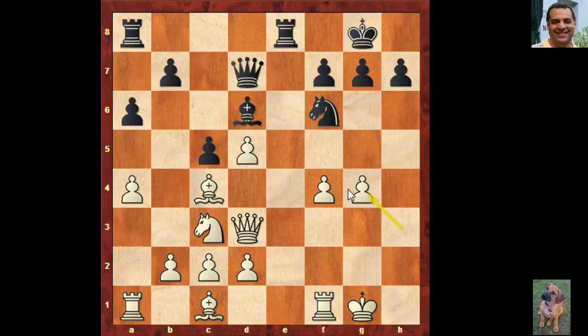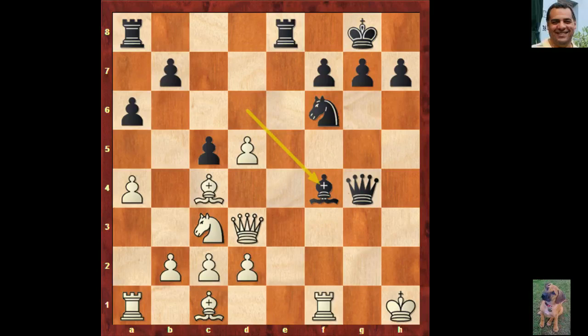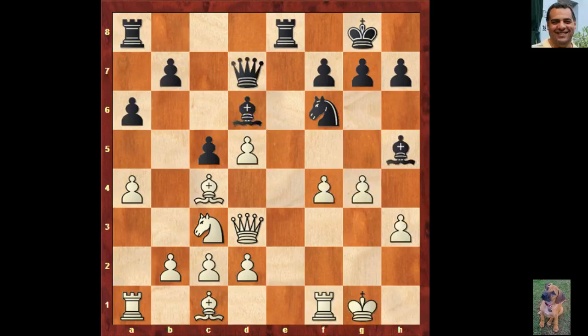Let's see, taking, check, where there's the king move. And now bishop takes f4, and black is actually apparently doing very well here. There are numerous important checking possibilities. So this is wisely avoided by white, not to play g4 here, to try and trap the bishop.